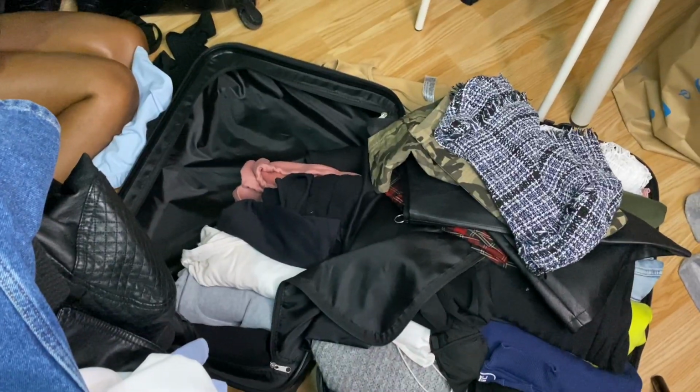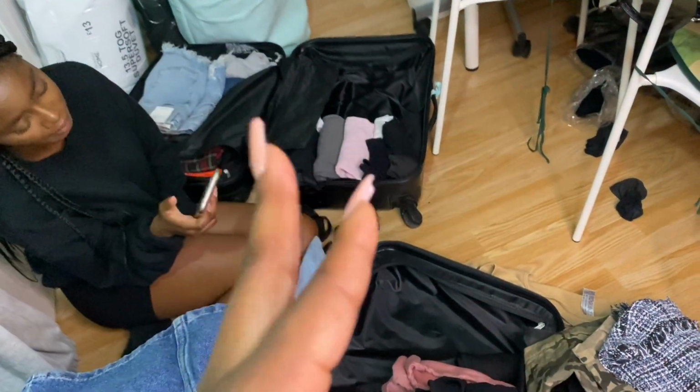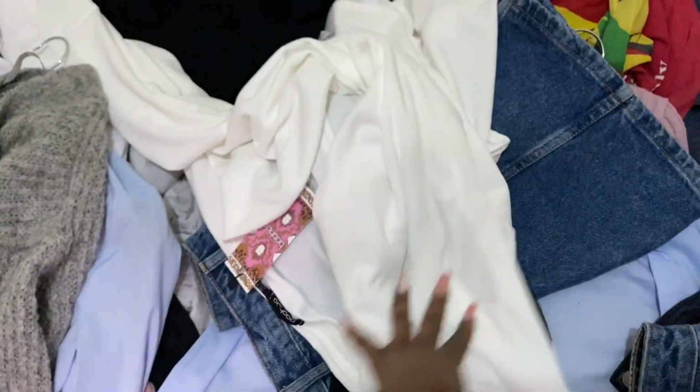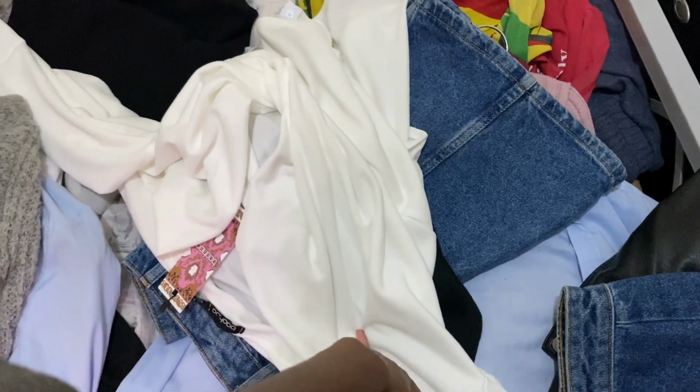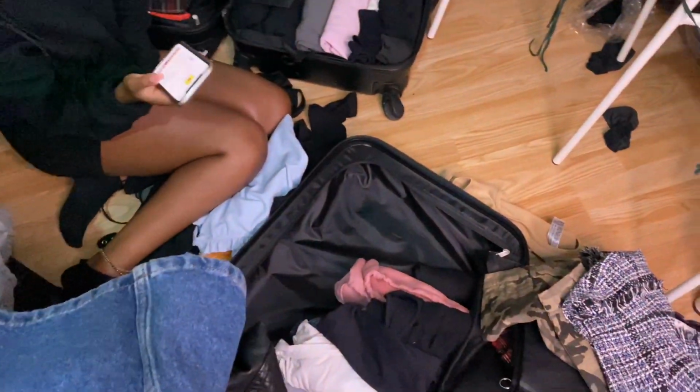Okay guys, so this is a little update. This whole side is completely full. I could not get any more into that side. We're starting on this side. Yeah, Jessie's struggling too. I'm not struggling. I think I'm doing better than you. Yeah, you are. I don't know why she's packing it better. There's still some more clothes left. We're just gonna try and get this into the suitcase. And then the rest we're gonna put in duffel bags.